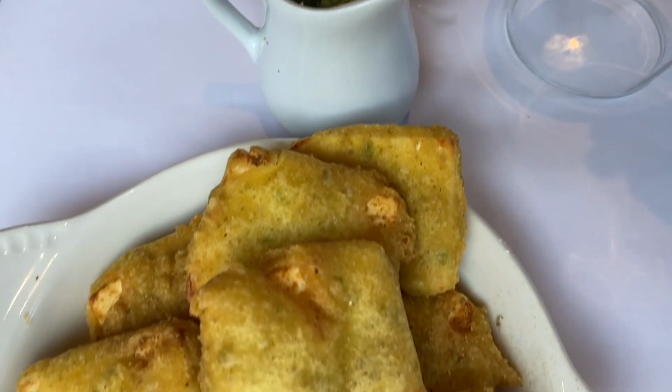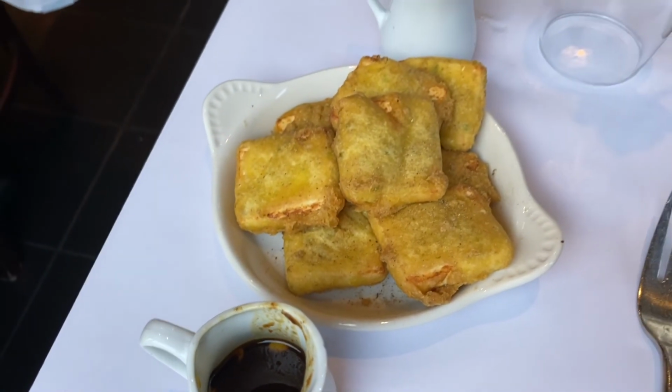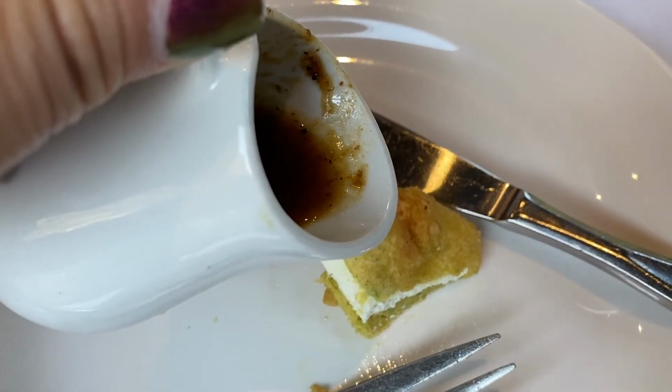Mint sauce, cheese pakora, and a tamarind sauce, so it's gonna be a little bit sweeter. The shell and the crunch is spectacular. You get a lot of the spices on the outside, and it crunches really well. And the cheese inside is so dense. Very good by itself. Tamarind sauce.